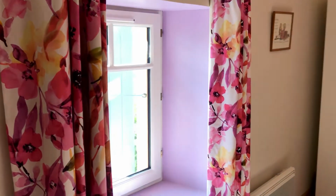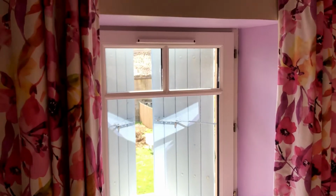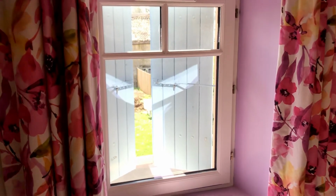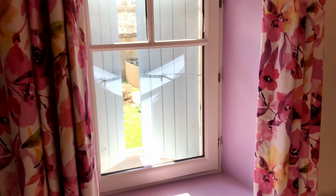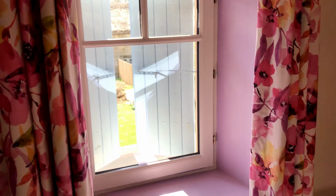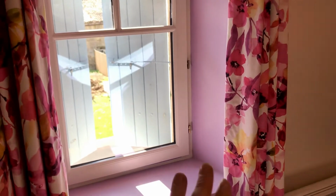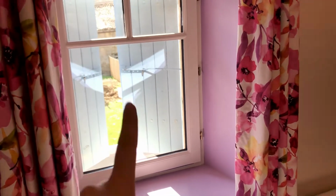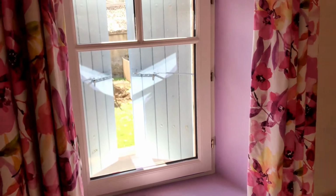Being in France, we have the traditional shutters on the outside because sometimes it can get very hot here in this region, and so this will help to block out light, and it's just basically full blackout darkness when the shutters are closed, as well as the curtains. And we're actually getting these shutters changed. My husband's in the middle of making shutters for the whole house, so that's going to be cool to have.